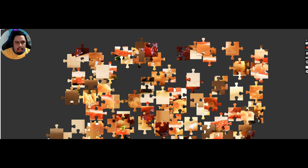All right, so there's 104 pieces. That's the highest I can go. Can't go any higher than 104. So I need to look for edge pieces. This one. Edge piece.